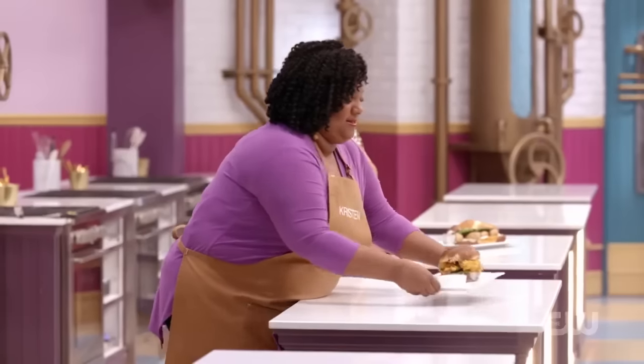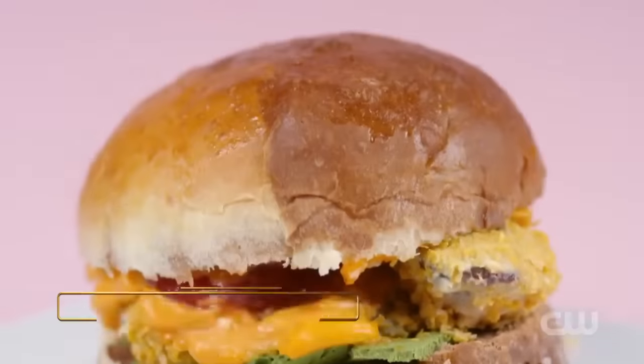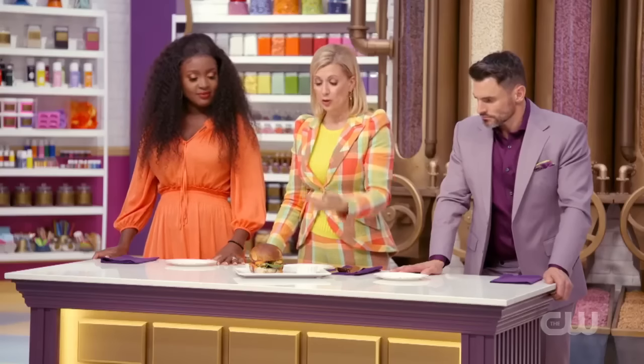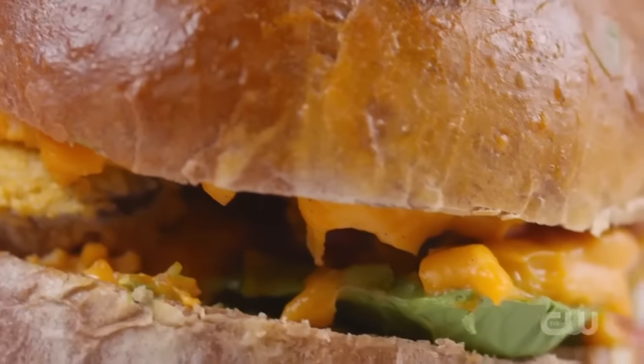I am so proud of this breakfast sandwich. All of my hard work paid off. Kristen, please bring us your dessert plate. This is my chocolate fried chicken sandwich. Your giant bun. You got a beautiful round shape. And I saw you making your lettuce by so simply using your Madeleine pan, I think is genius. Look at that ruffle. In temper.